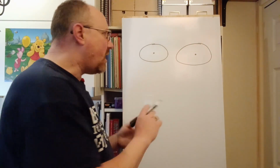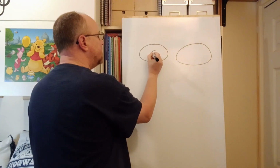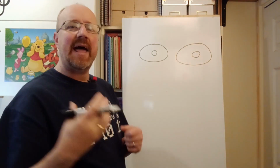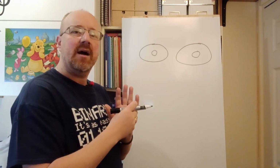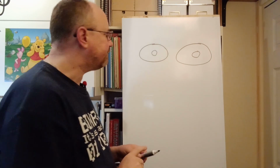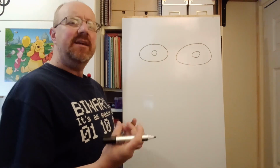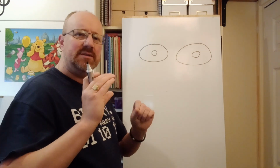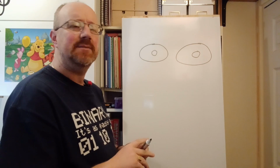When we are in the dark, your pupils dilate and they get bigger. And that's to allow more light to go through your eye to hit the retina at the back of the eye, again to make a good quality image in the low light conditions. Now this isn't an instantaneous thing. It takes a little bit of time for your pupils to shrink or grow, to constrict or dilate.